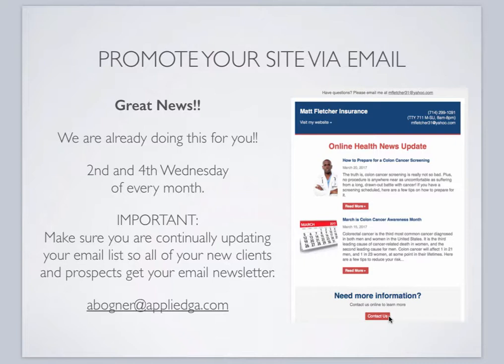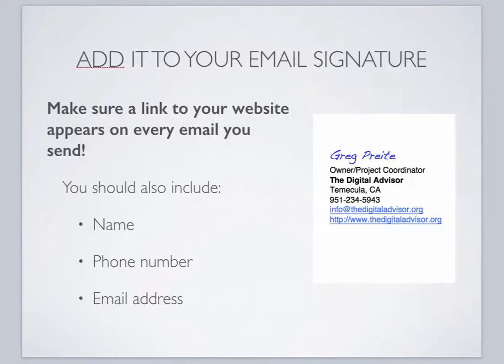So if you've got people that need to be added on to your email newsletter list, then you can just simply send those names and email addresses to Amethyst over at AGA, abogner@appliedga.com. You see her email address here on the screen. You can also send those names and email addresses to me if you'd like to. But either way, we want to make sure that we get those names and addresses added to your list, so make sure you do it on a regular basis.